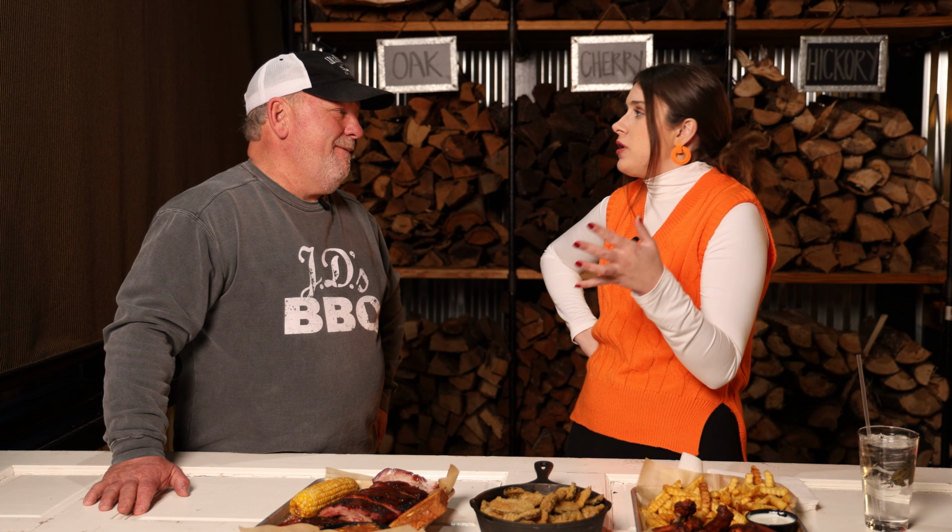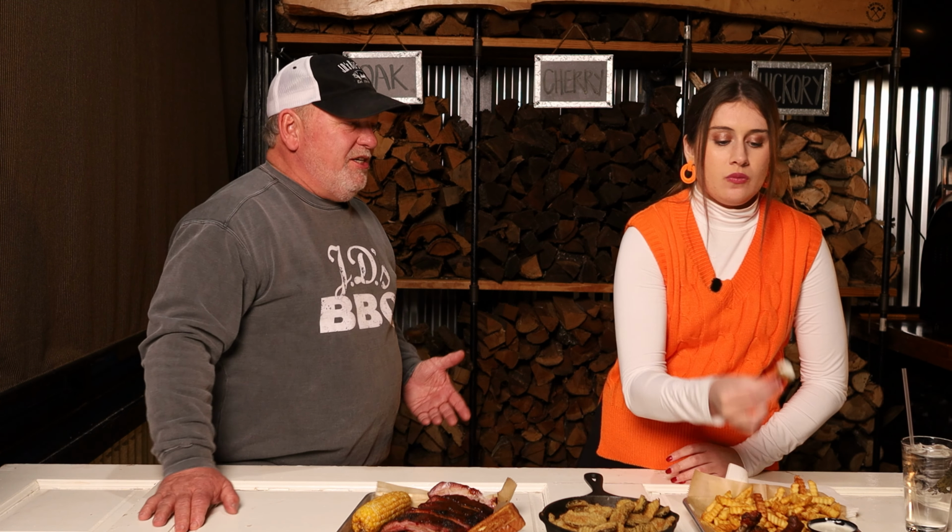I have to learn how JD's Barbecue started. Tell me that story. All right. So I moved from North Carolina to Atlanta in 1996, and I was working construction, which I hated. So one day I seen an ad in the newspaper for a small barbecue stand for sale. I'd already been cooking barbecue my whole life, growing up. I called on Wednesday, went and met the guy on Thursday, quit my job on Friday and started doing barbecue September 19th, 1999.